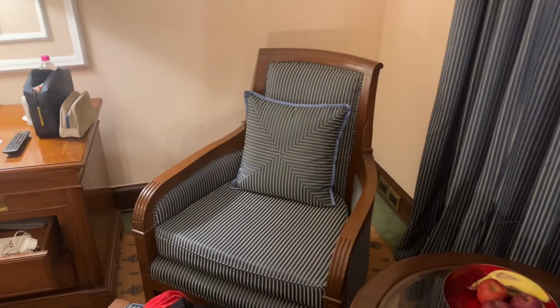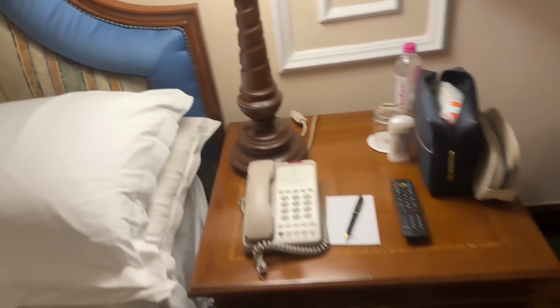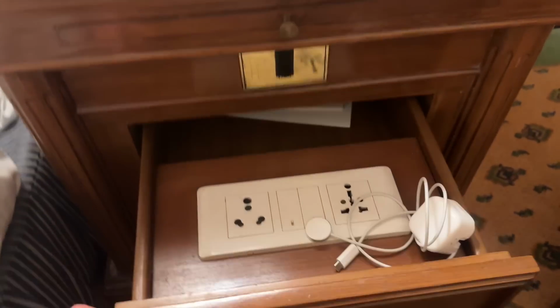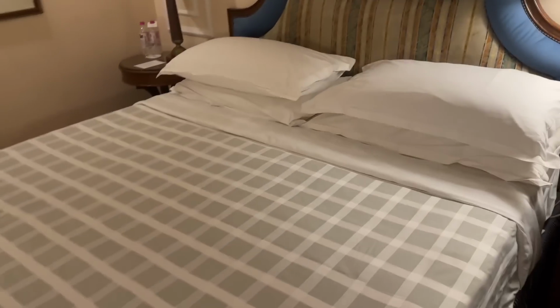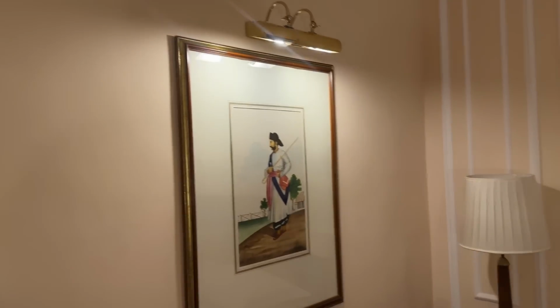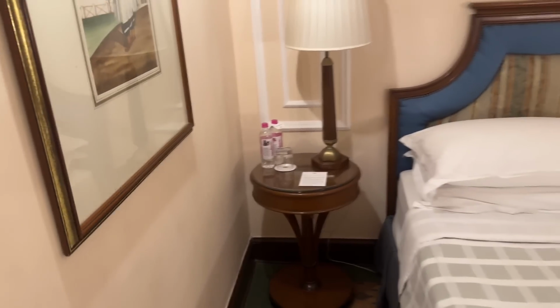In here you've got an armchair that you can rest on and stretch your legs if you wanted to. And there is a phone, side table. And here you can connect your devices if you needed to. So we have a double bed here, and in the other room there are two single beds. We join them together so that kids can sleep on them. And some pictures, art hanging. We have air conditioning as well, which is currently switched off because it feels very nice and comfortable. And there's another side table.